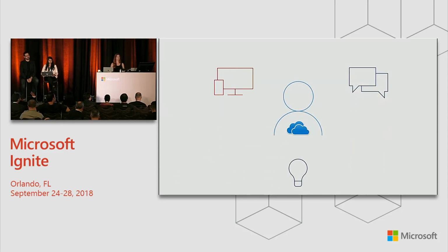So now that we've covered getting set up and some habits to leverage the power of OneDrive on all your devices, John will dive deeper on habits for seamlessly collaborating in the cloud. Thank you.